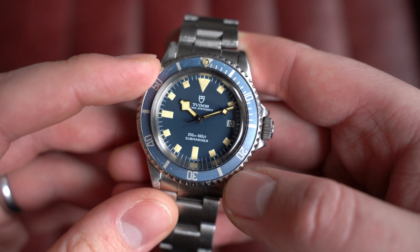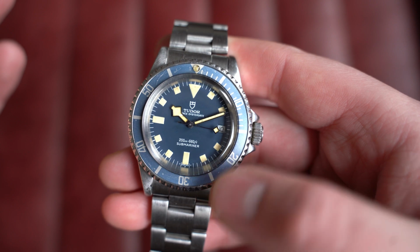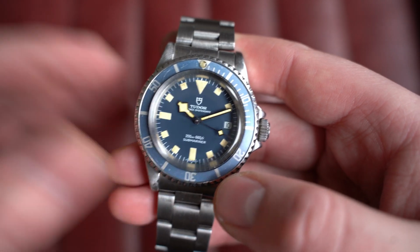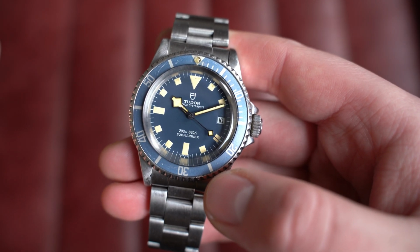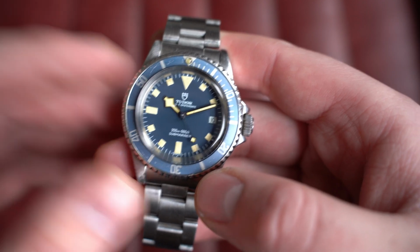You will read differing things on whether that's correct or not. I mean, there's some people out there with them for sale without the Cyclops, some with. It's very difficult to tell. I suspect they probably did without and with, but we just don't know.